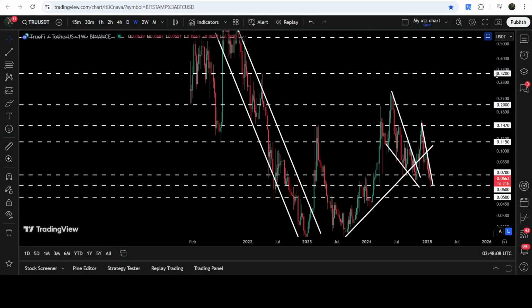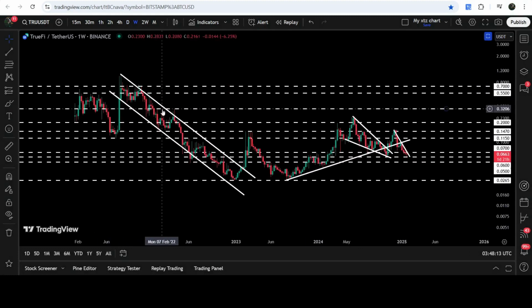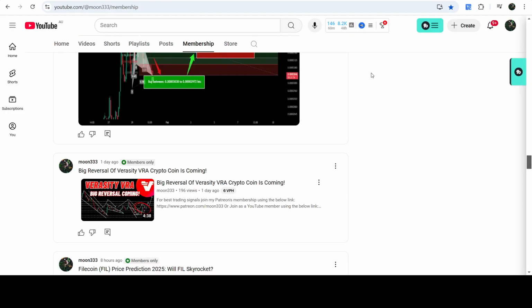Now if we take a look at the weekly time frame chart, as you can see, we have already broken out this big and long-term down channel as well. The long-term target for the breakout from this big and long-term down channel will be here at the top of the channel, approximately at $1.05. So this was the update so far.